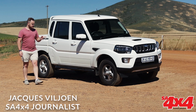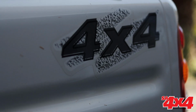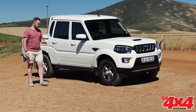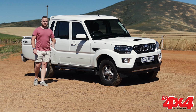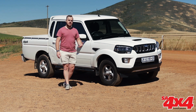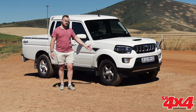This is the 2020 Mahindra Pik Up S11 double cab 4x4 automatic, which is new for the 2020 model. And right off the bat, I'm a bit conflicted about this car. On one hand, it only costs 415,000 Rand for the top of the range model, which is this one.